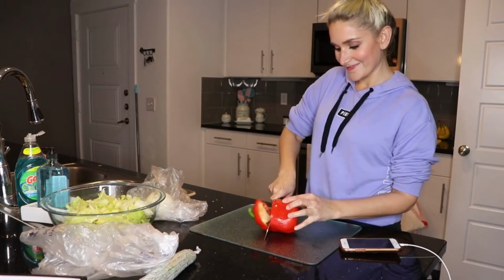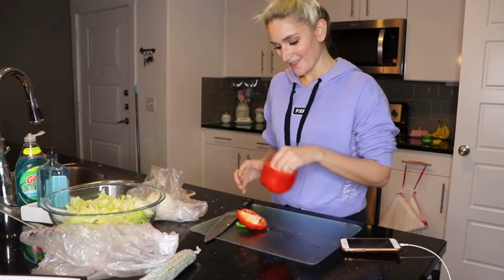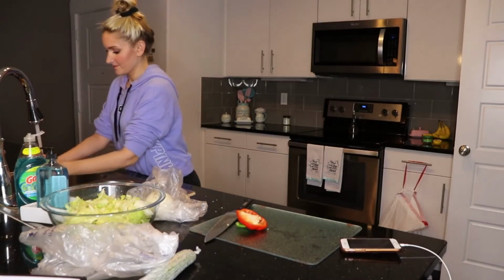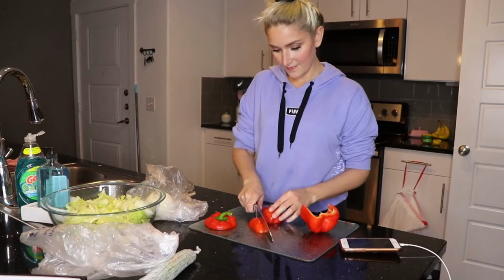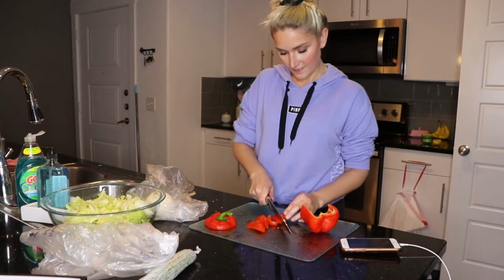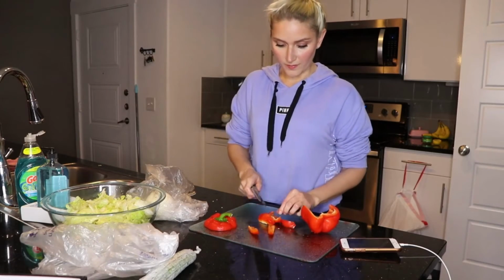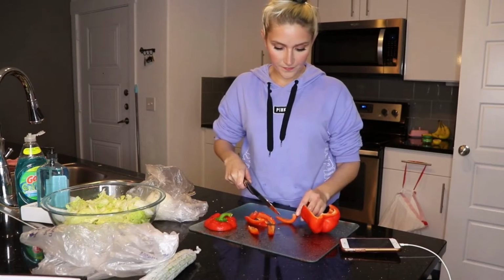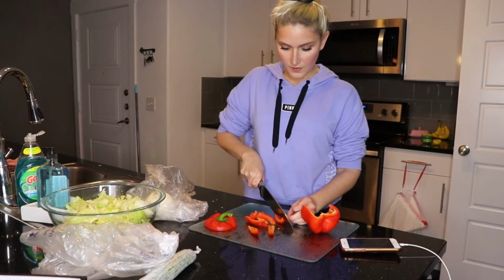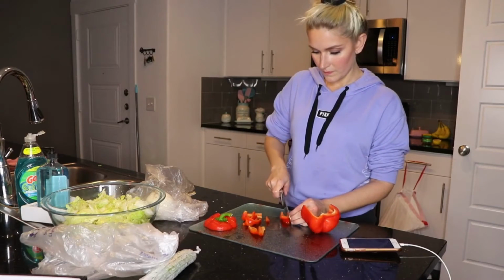So I already washed my lettuce and got that ready in the bowl, and now I'm just cutting up this bell pepper, and I'm also going to be chopping up an onion and the cucumber and stuff like that. But this knife is actually amazing, y'all. It is such good quality. It is so smooth while you're cutting, and it made everything so much easier for me. I absolutely love it. It is a great knife.